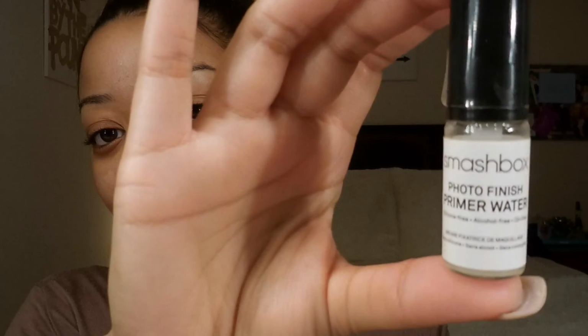Then I've also been testing out the Smashbox Photo Finish Primer Water. I just have a little sample size because I haven't necessarily justified spending the 40 bucks on the big one because it's water, and I wanted to see if it worked, and so far I think it's working. I'm still testing this product out. So I'm just going to spray a little bit of this on my face. I will tell you though that this smells divine, and I'm probably going to end up buying it just because I love facial sprays. It's definitely a weakness of mine.